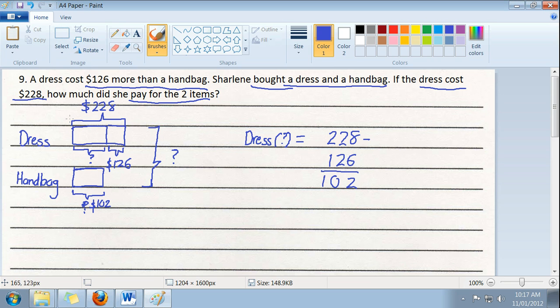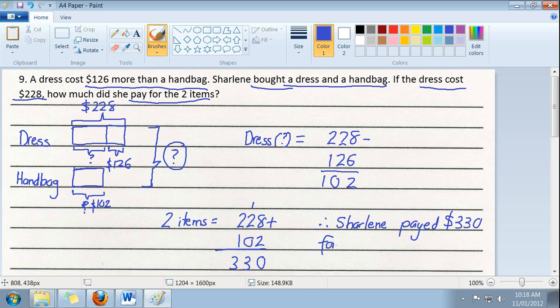Now let's go back and read the question, what it's asking. It says, how much did she pay for the two items? So the dress and the handbag. So I'm going to write here 2 items is equal to, the dress is 228 plus the handbag, which is $102. Okay, so if we add these two, we will get this. So the 2 items equal 8 plus 2, which is 10. 1 plus 2 is 3. 2 plus 1 is 3. So therefore, Charlene paid $330 for the 2 items. Okay?